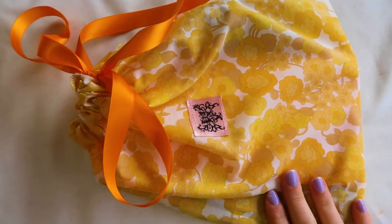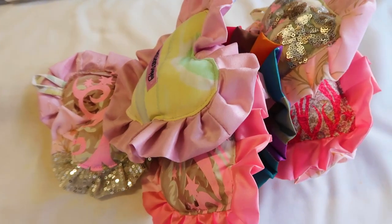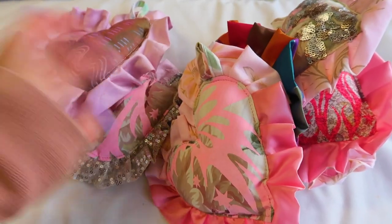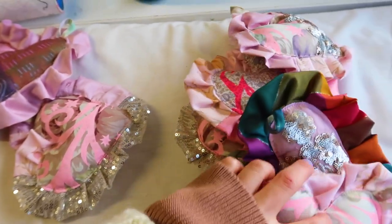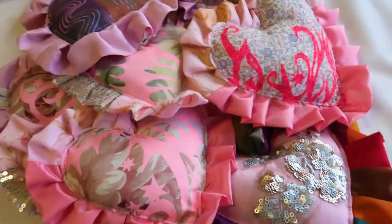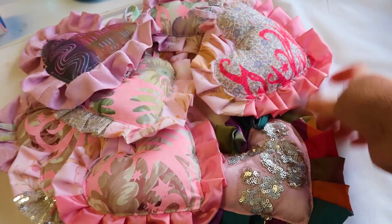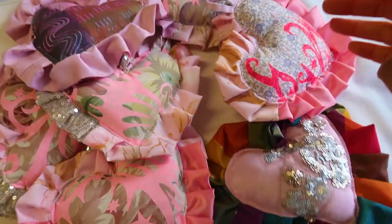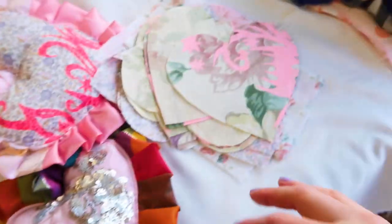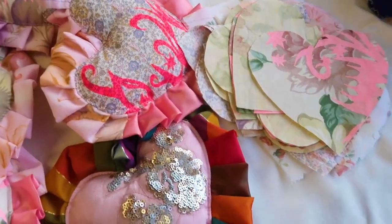Ready to send. I'm just going to run around to the post office now with it. So I've been working on some charms. Here we go. And I'm going to continue working on them now to have charms for the drop. So yeah, I've got 1, 2, 3, 4, 7 I think done. And we've still got so many more cut out. So busy, busy.